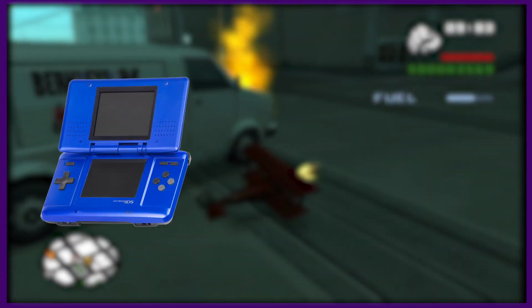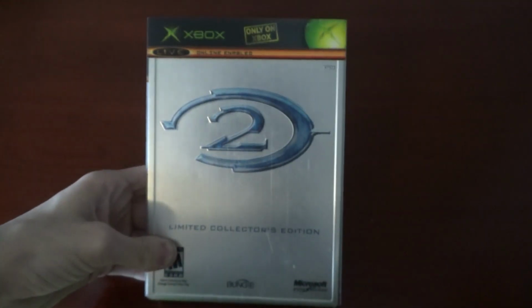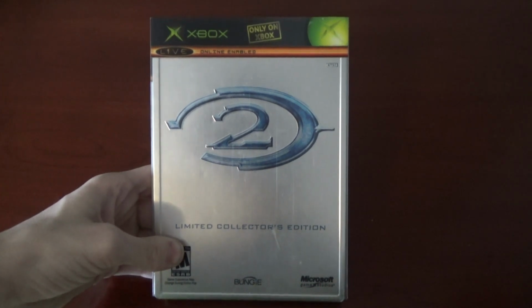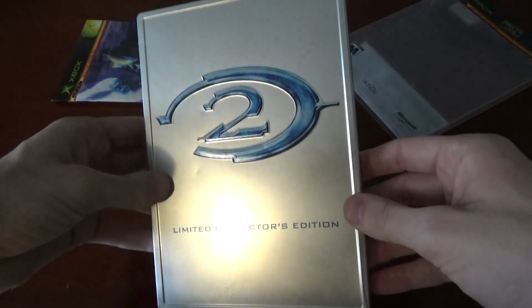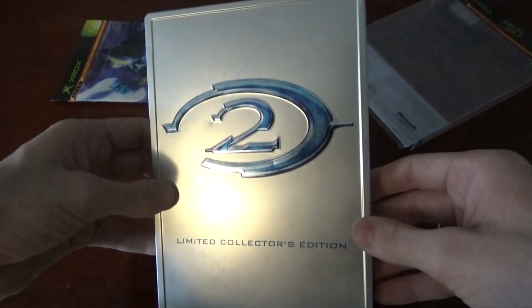2004, the year of the DS and numerous sequels. One of the sequels released that year was Halo 2 on the original Xbox, and to add to the hype for the game's release, a Halo 2 limited collector's edition would be released, which said fuck you to plastic by coming in a steel case. Except for the part where the game came in a plastic sleeve and was still made of 80% plastic. Yeah, so one of the earliest examples of a steelbook mainly came with a metal cover and back, while the inside was still pretty much completely plastic.